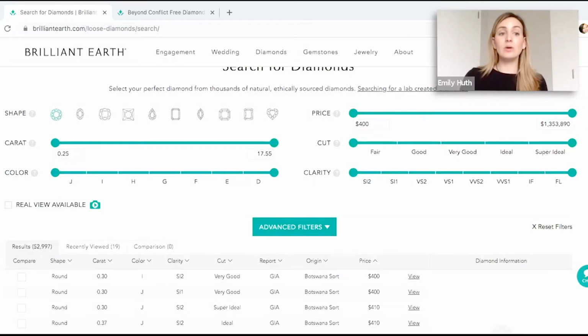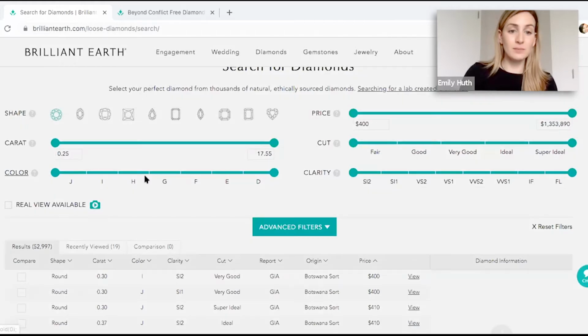That will also depend on the metal type that you go with. If you're looking for a white metal, sometimes people like to go a little bit more on that colorless scale. Whereas if you're going with a warmer metal, you can have a little bit more flexibility, especially if the prongs are warmer as well. Some people like having that warmer diamond with the warmer center stone. So again, just personal preference there.